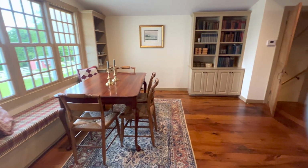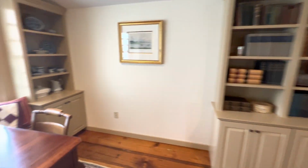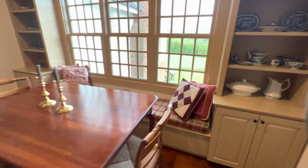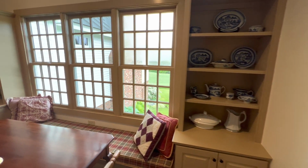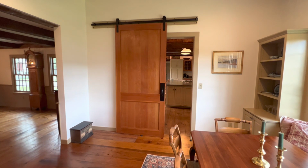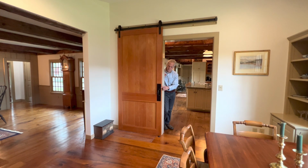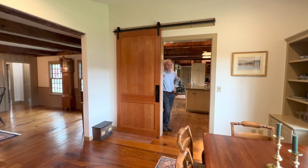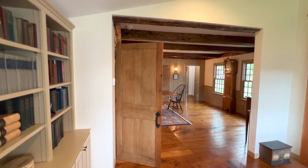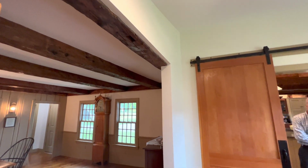All right, great. So over here we're into what will be the formal dining, but this, I mean, it's almost like an eat-in kitchen. It's that close, and we've got a bench seat, and then more beautiful built-ins with the same barn door. Nice mix of the more modern features, but really keeping it to an original antique vibe, for sure. There's a lot of repurposed doors like we see right here. And even the way this header is, this beam, it's just gorgeous. It's lovely how they integrated it.